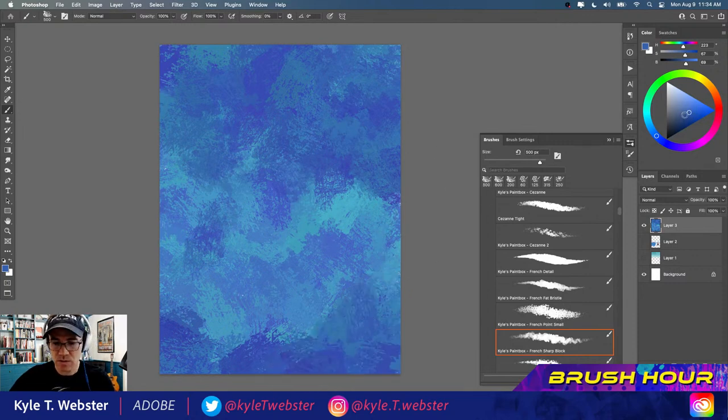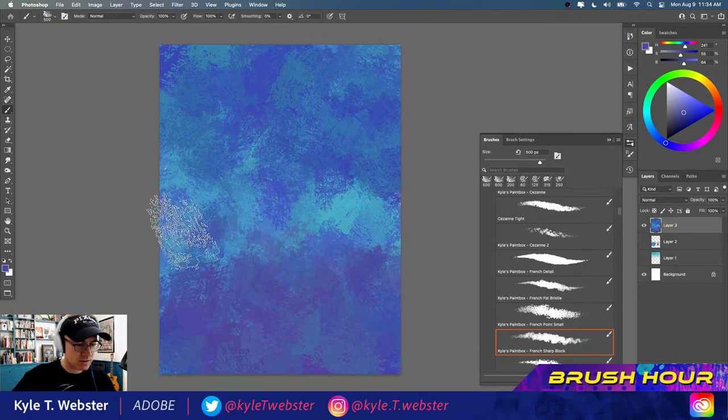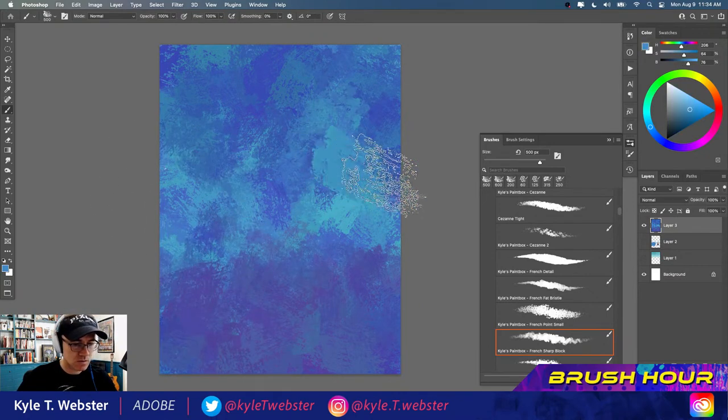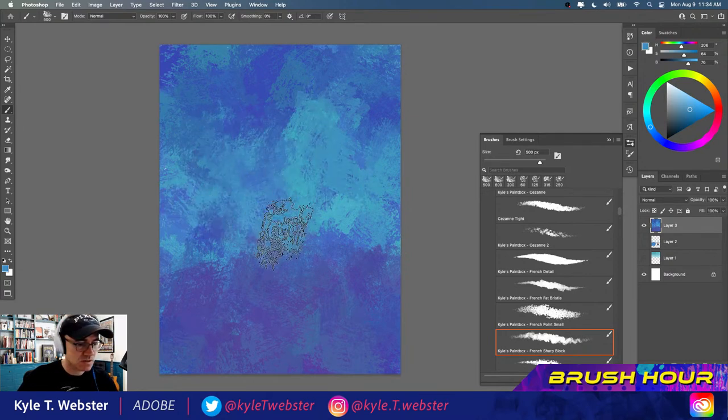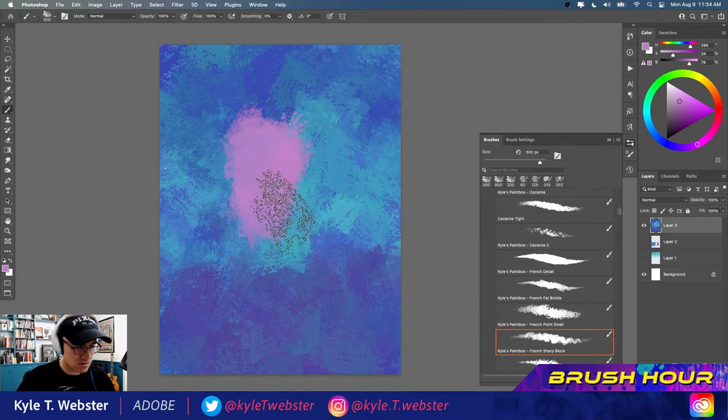Darker at the bottom, warmer still. Bit of color, lighter color coming in there through the middle. Just make some interesting shapes. And then over this, suggest a figure maybe. Some kind of like cool lighting.